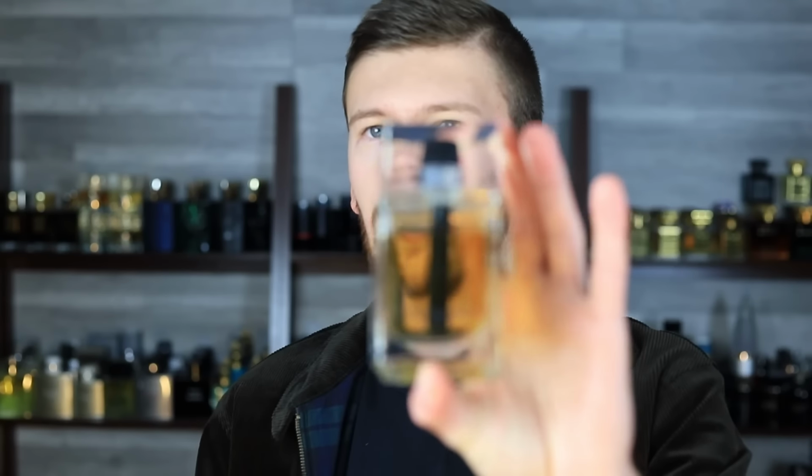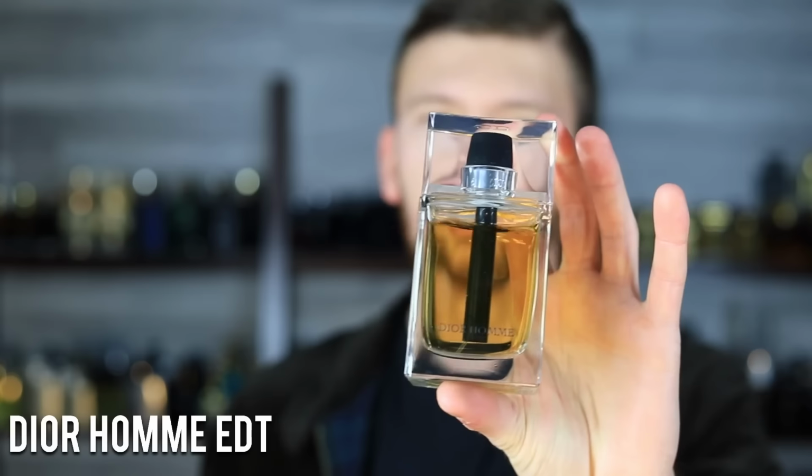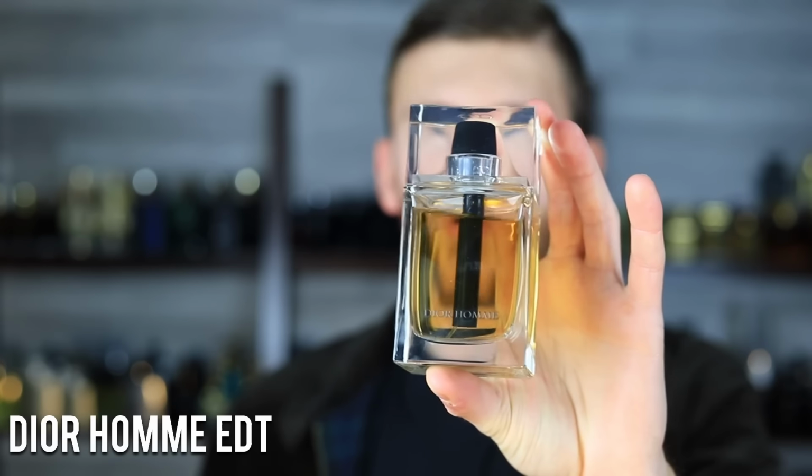We're going to start off with the things that are in production, or at least the things that you can buy right now. We'll get to some of the others later. So we're going to start off with basically the originator of the line. Again, this is not Dior Homme 2005. This is the 2011 version, but it kind of gives you a similar idea. This is what kicked it off.